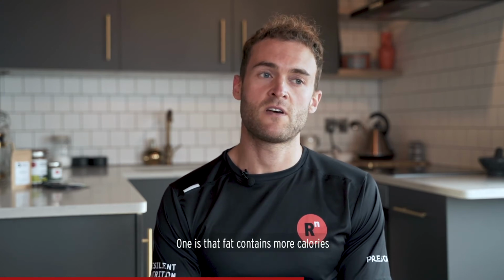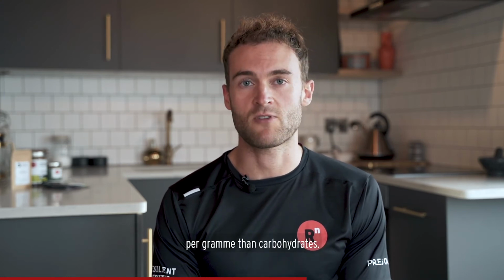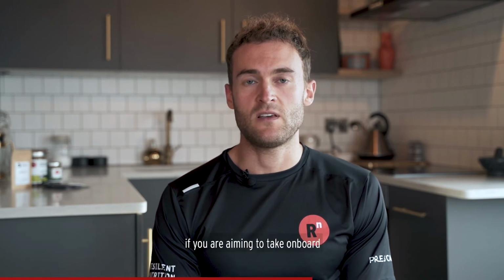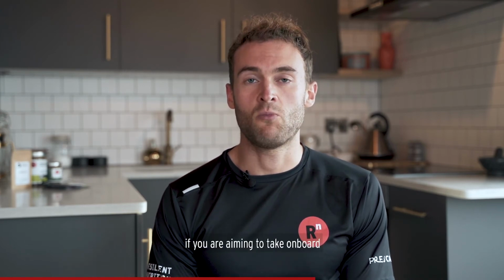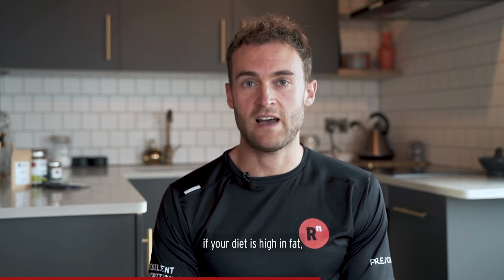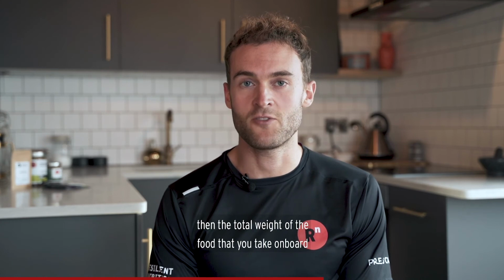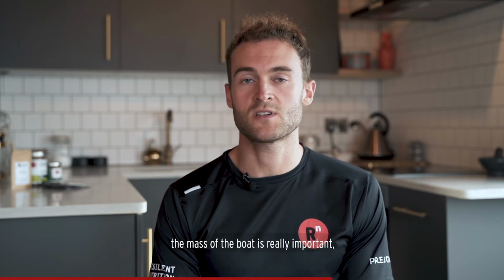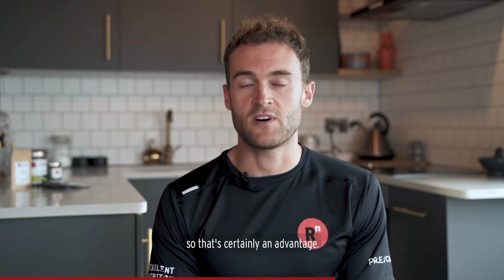One is that fat contains more calories per gram than carbohydrates. What that means is that if you are aiming to take on board a certain number of calories, if your diet is high in fat, then the total weight of the food that you take on board can be lower. And when you're rowing for several weeks, the mass of the boat is really important. So that's certainly an advantage.